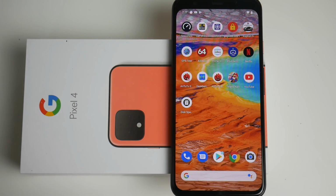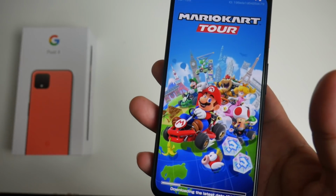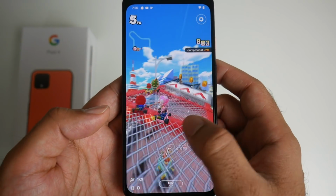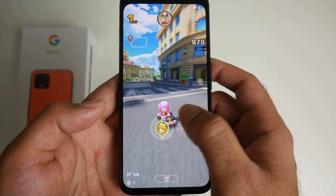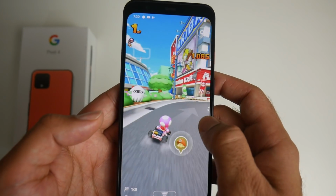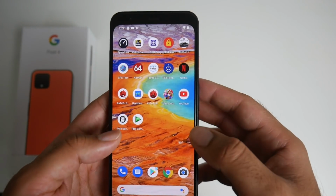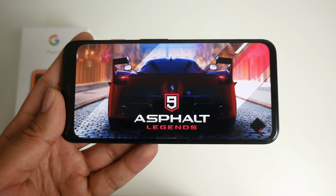So now it's time for some gaming, and I have downloaded some of the most demanding and also popular games. So the first game I definitely want to play is Mario Kart Tour. I love this game, by the way. Okay, so that's Mario Kart. You saw it played really nice and smooth. Next game we have to play is Asphalt 9. And then we're going to jump on to some multiplayer action with Call of Duty.